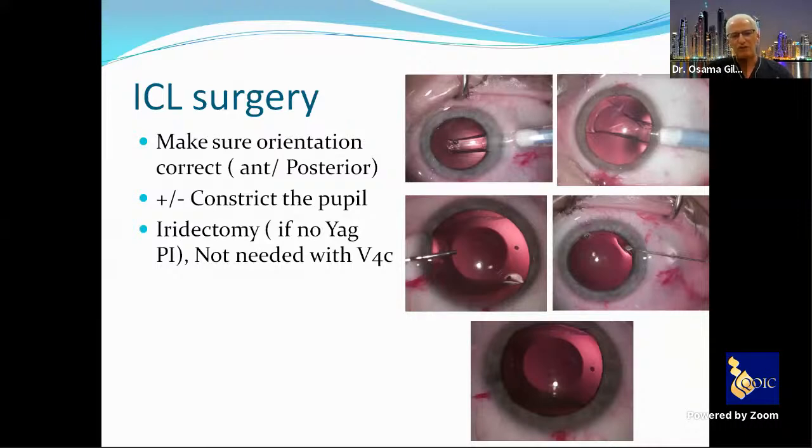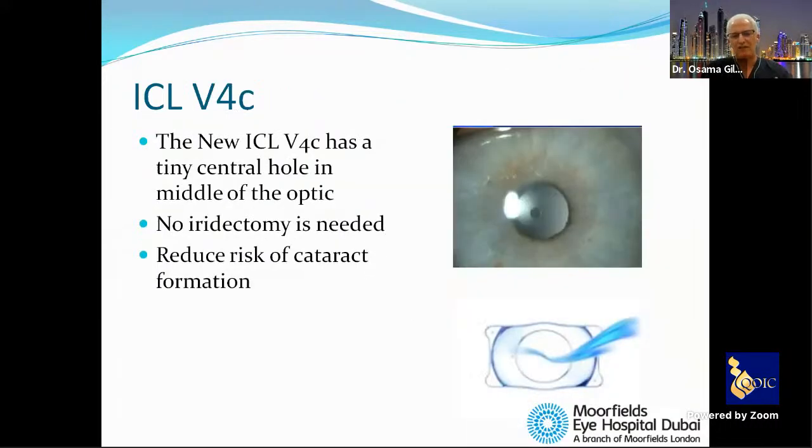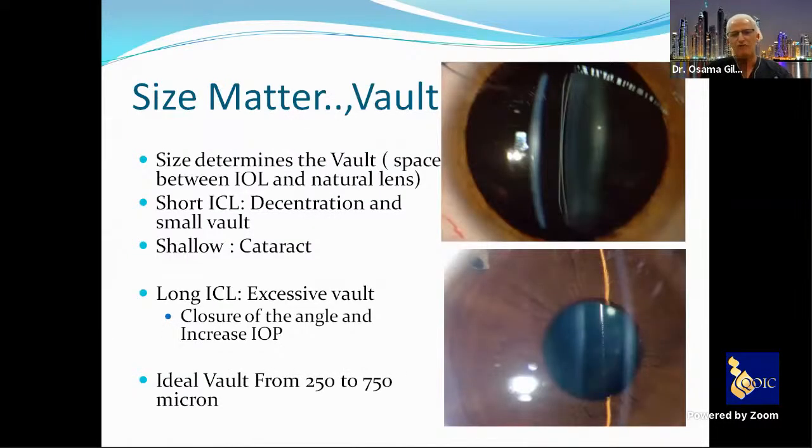And the good thing with the new design is you don't need to do an iris peripheral iridotomy, because the V4C has a hole in the center, and that really helps make the surgery much easier, but also allows the circulation to be better. And people have reported that this technology may reduce the risk of even cataract formation, because the flow of the aqueous is better, and that will help reduce the risk of cataract compared with the one reported before.